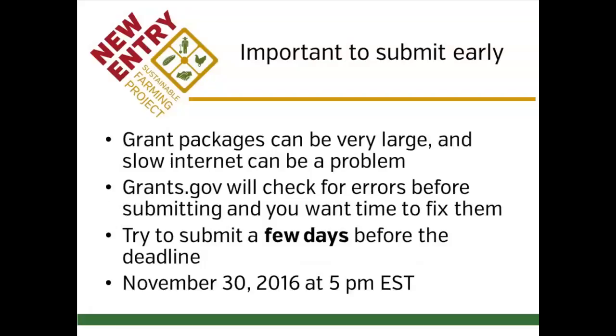It is very important to submit early. These grant packages can be extremely large, and on the day of a big grant being due, there tend to be a lot of people submitting, and if your internet is slow or if Grants.gov is having any issues, and you are submitting late, unfortunately, it will not be reviewed. Also, Grants.gov checks for errors right before you submit, and you want to make sure you have time to fix them. So if you're really rushing to do this at the last minute and it discovers a small error that you're not able to finish in time, unfortunately, you won't be able to submit it.